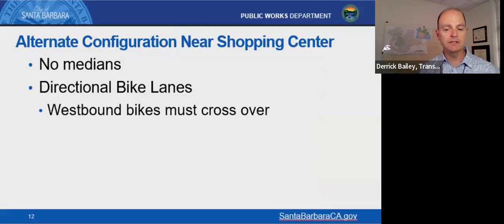So that being said, we've revisited this particular area of the corridor, and we've come up with an alternate configuration with no medians. And it would involve having directional bike lanes, and I'll explain what that means. And just something to keep in mind with directional bike lanes is the westbound bikes are going to have to cross over Cliff Drive to the north side. And I'll show you what that looks like.